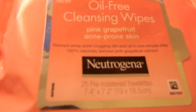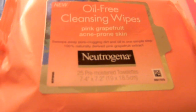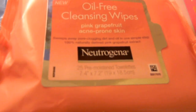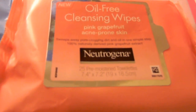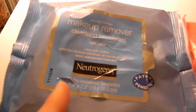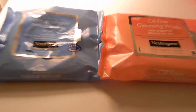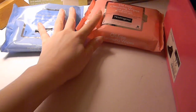And I like them a lot. They smell really nice, they're good for acne, they don't leave any kind of residue, they take off the makeup, and they leave your skin feeling really nice and clean and fresh. But they do sting your eyes if you try to take off any eye makeup. So I use this pack for taking off eye makeup, and this for taking off foundation. So that's how I take off all of my makeup before I start washing my face. I'll move these back.